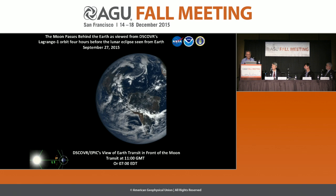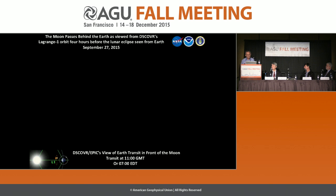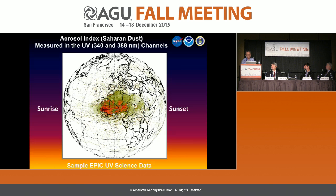Okay, but one of the things that's of interest in the case of EPIC is, in addition to the spectacular images with the clouds, what science we can do. And the science basically is ozone, which I'm not going to show because there's still some difficulty with the calibration. But this is an example of aerosols going across the ocean. When we get more of these images done, you'll actually be able to see the aerosol plumes propagate across the ocean into South America and the Caribbean basin.